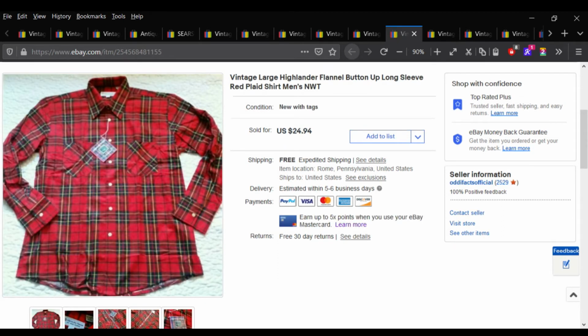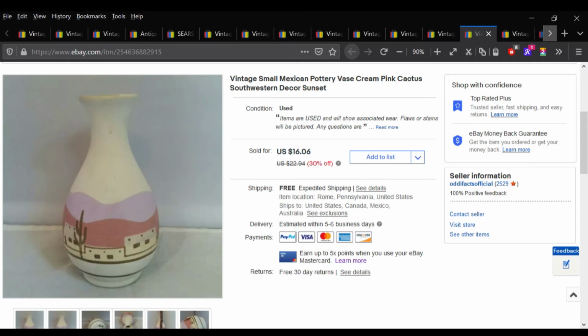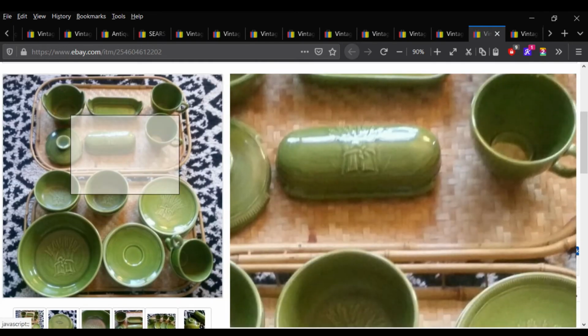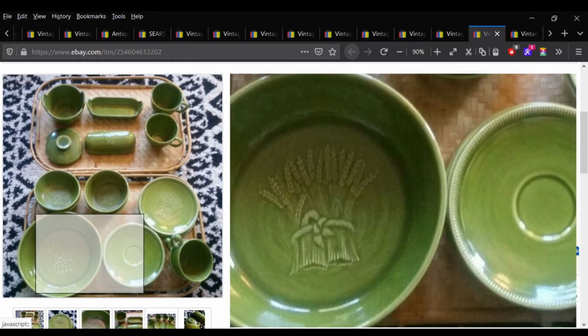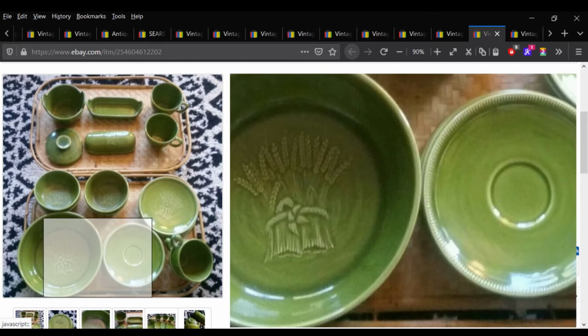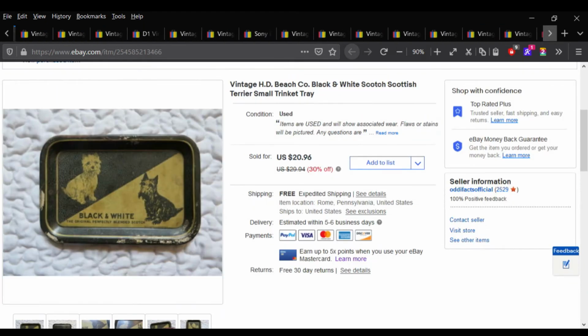This sold for a full asking price of $24.94, this vintage plaid button-up. This little stone clock sold for $12.85. Little Southwestern pottery, this sold for $16.06. This was a whole set of what was called a wheat pattern, a Franciscan pottery dishes set, and it sold for $80.01, and it actually made it through FedEx to the buyer without breaking. So I've been having a lot of issues lately with the post office, but FedEx seems to not be breaking my things, so it might have to go that way from now on.